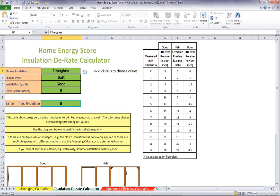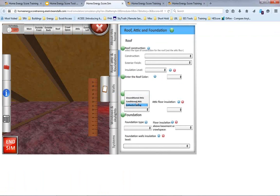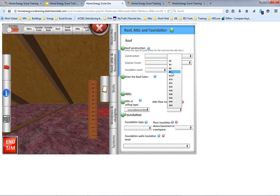So in this case, I've actually already filled it out, but we have fiberglass bat that is well installed and was 3 inches deep. And so we know that we need to enter R8 into our tool, so we would go choose our unconditioned attic and enter our insulation depth. We don't have an R8. The rules are round to the nearest, so we're going to pick an R9.